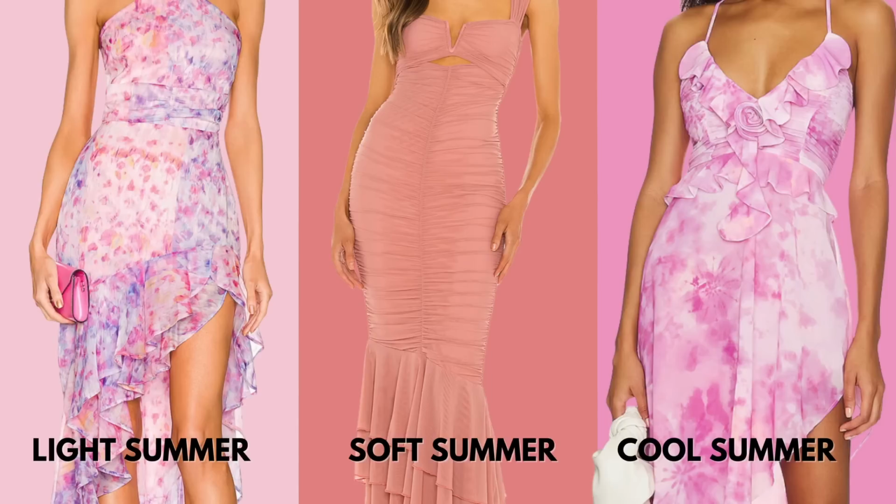And cool summer, it's similar to the light, you have a complete lineup. Your hair is cool, your eyes are cool tone, your skin is cool tone. And so basically that takes you onto the cooler side of the color wheel, on whatever color you're looking at. So imagine with the light summer dress, we just gave you more depth of color. Or with the soft summer dress, we gave you a cooler dress.